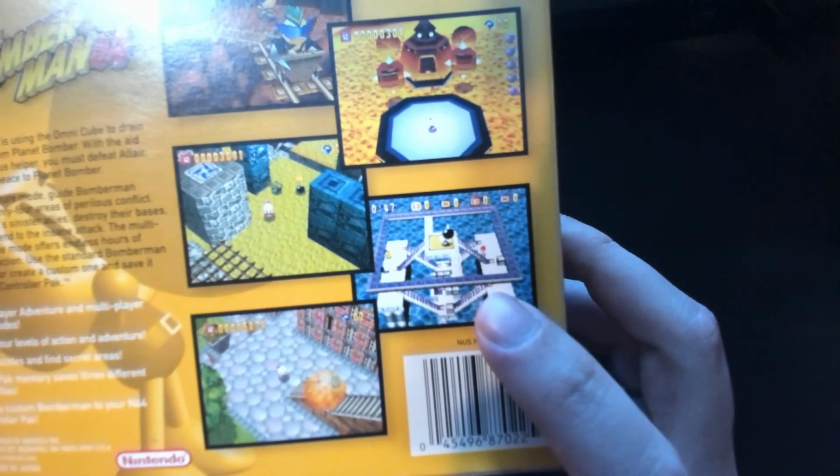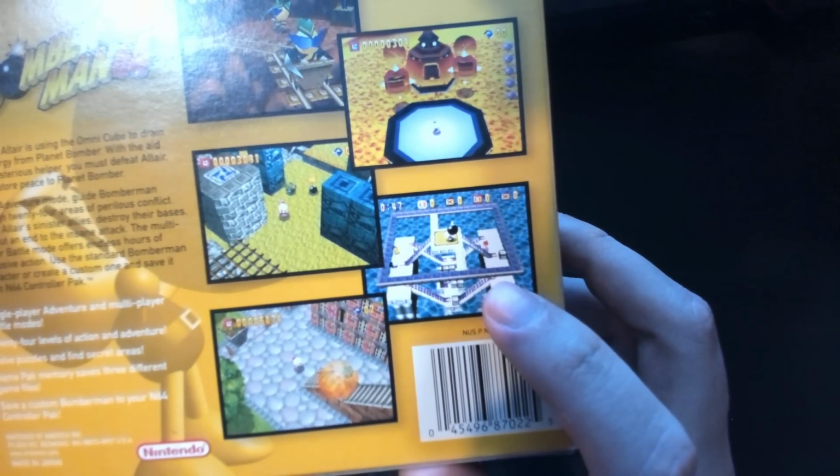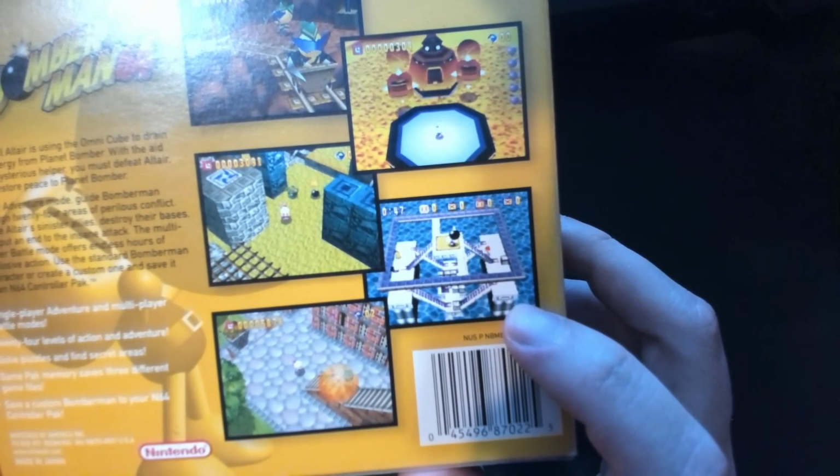I absolutely loved these levels, right? I don't know if they show... oh, this level right here. That is one of the best designed Bomberman stages in the history of the series, as far as I'm concerned. I forget what they call it.